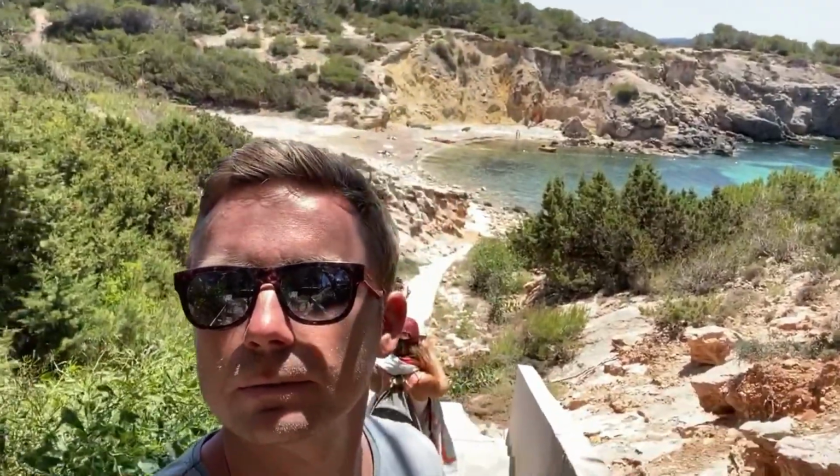There are quite a few steps to get down to it, but nothing you can't manage. Definitely worth it when you get down here. Show you the view rather than the steps.